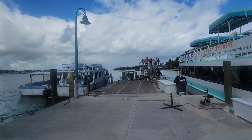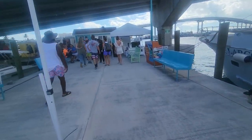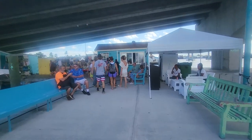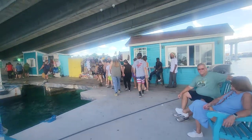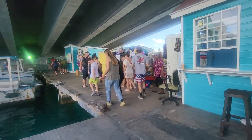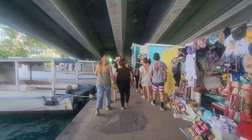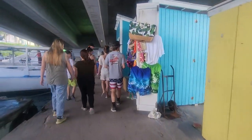This is what it looks like when you get off the ferry boat. There are a few vendors set up asking you to look at their stuff, but nothing too crazy. From here, it's a short walk to the Atlantis marina and shops area, and a little bit longer walk to Cabbage Beach. So once you leave this little vendor area, there are people asking you to take a taxi for $3 a person to Cabbage Beach.